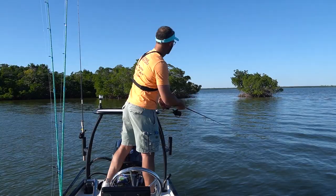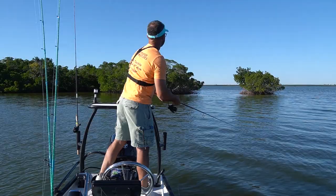With Jay in the front. What's up, guys? Here we are in Florida, Chokoloskee. We're looking for some speckled trout here. We lost a few before we started recording, so let's try to catch some fish. Stay tuned.